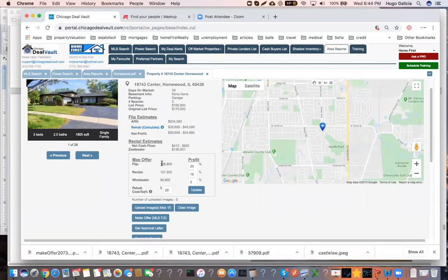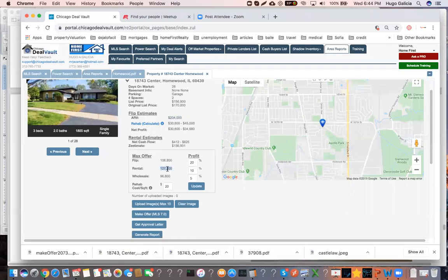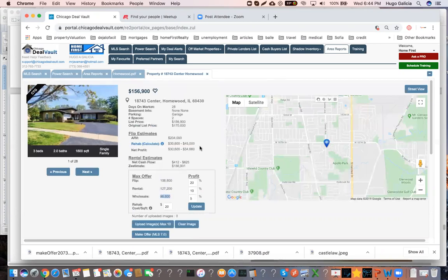Now, why 106? Because you need to make at least 20% profit on the flip. What this means is if you sell it for 204, you need to make 20% of that, 40,000 on the flip. If you're not gonna make 40,000 on the flip, you shouldn't even do it. As you can see, the offer price for a rental is more forgiving. You can pay up to 127. Remember, the investor is paying 155, so it's just not gonna work. Wholesale is obviously a lot less. So friends, it is so simple.